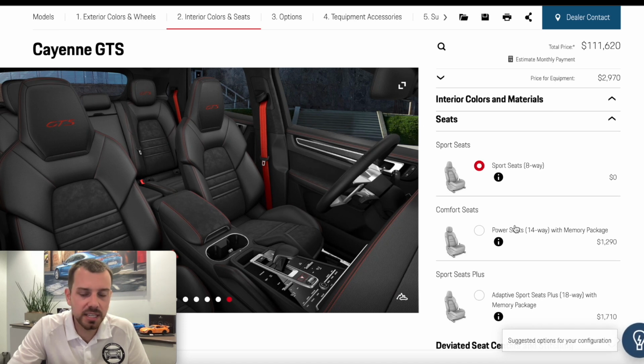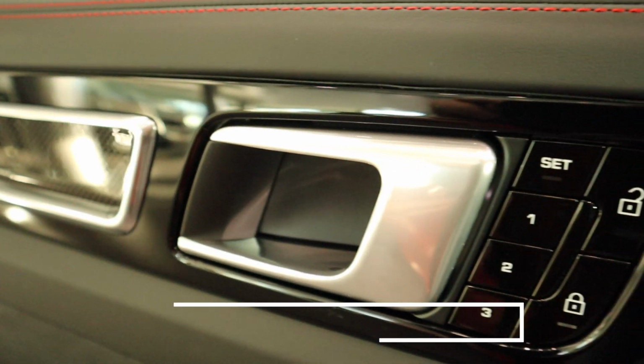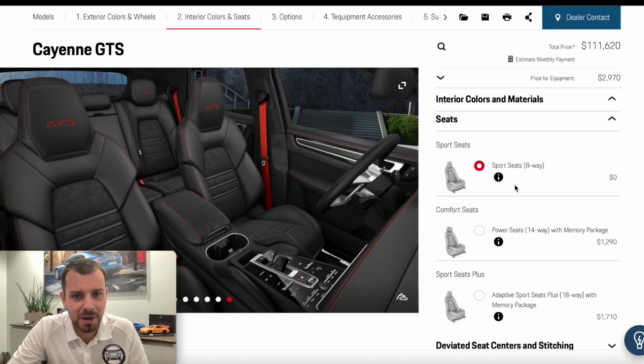Now we get down to the seats. I always skip the seats because I usually get them as part of a package and it just makes it easier and cleaner when I'm doing these builds. But you'll notice on these 8-way seats, there's no memory package. And that's kind of strange. I would prefer memory package, but we'll talk about that here in a minute.